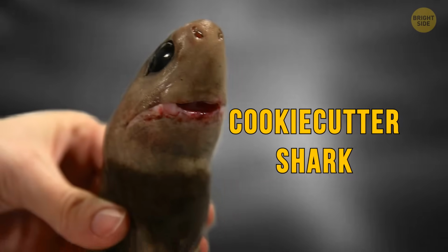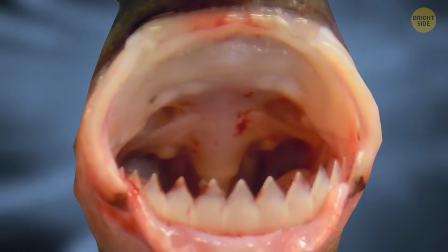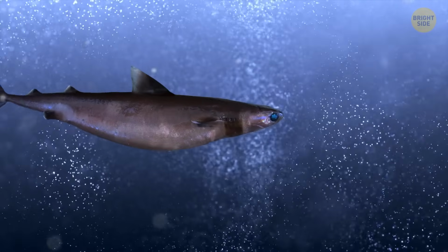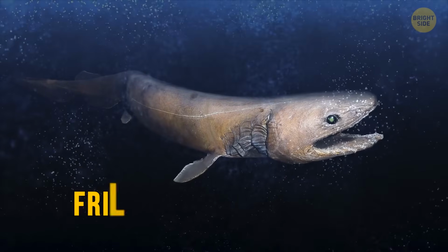The Cookie Cutter Shark. This shark is a living horror, with lower teeth being big and sharp, while the upper ones are much smaller. When its teeth fall off, the shark eats them to maintain calcium levels. Pretty smart solution for a shark. The Frilled Shark.